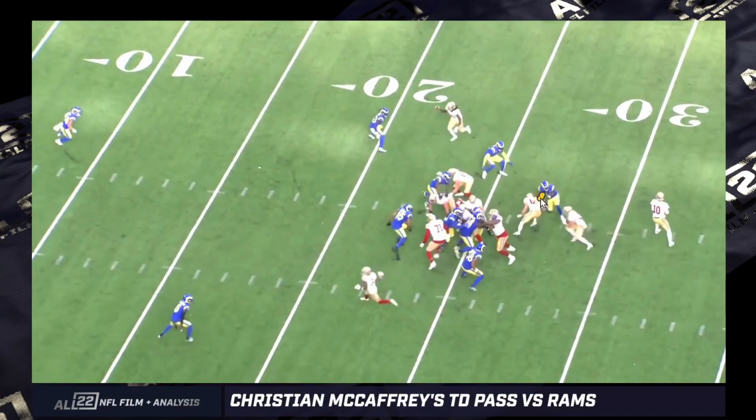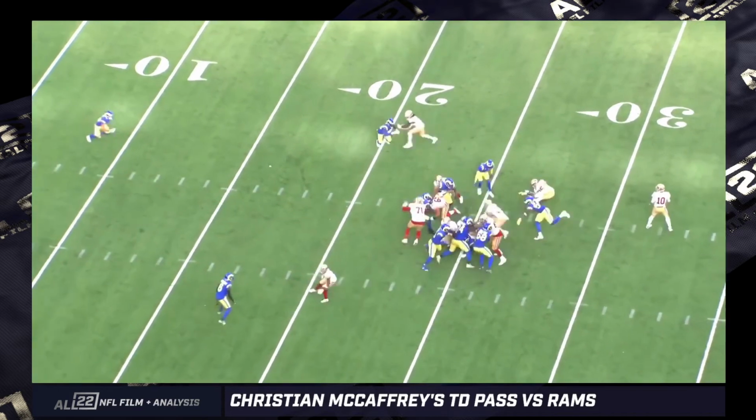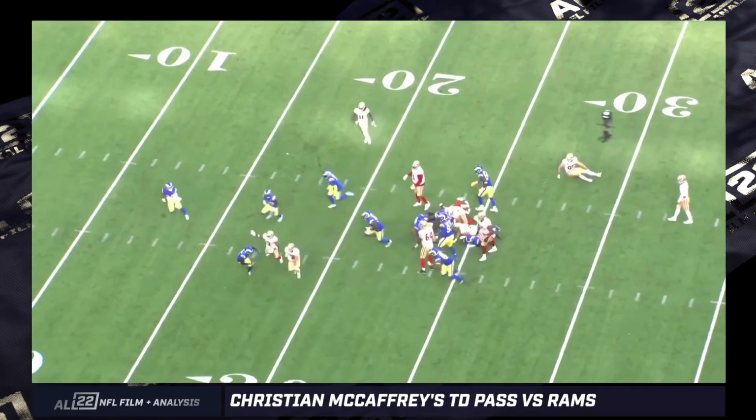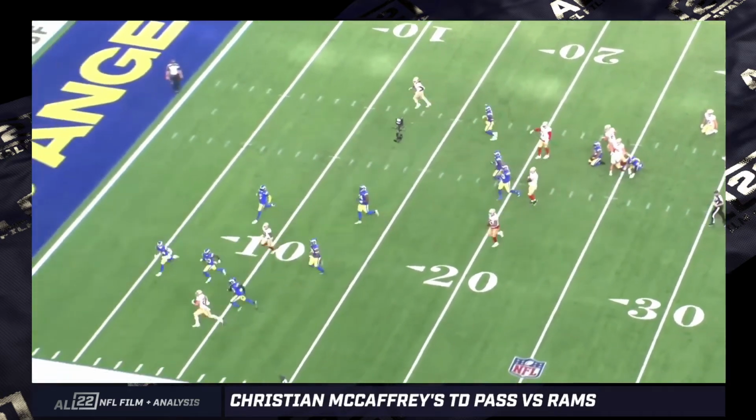Kick out block by Kittle, going low on 54. Backside inside linebacker is sealed off by the backside tight end. And the tackle is able to work up to the front side inside linebacker. Doesn't really get a huge piece of him, but just enough for McCaffrey to squeak through there, and you will get the end zone angle.